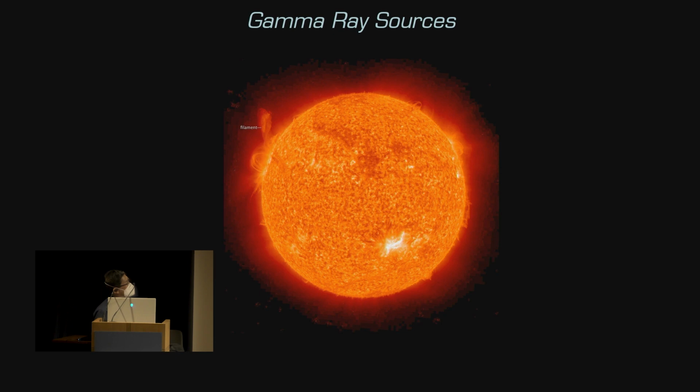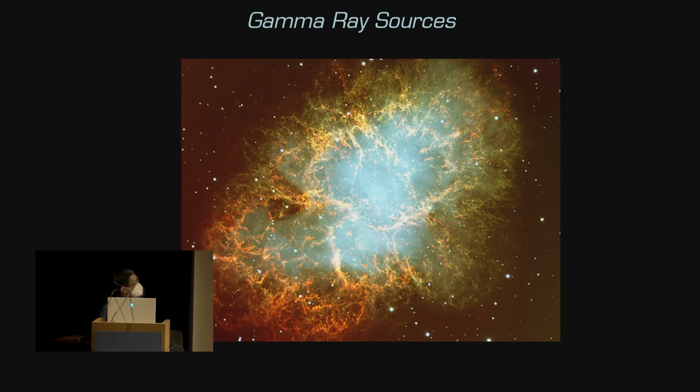Here's an image of our sun, and it turns out that the sun can have very energetic outbursts on its surface. You might have heard about coronal outbursts, and in fact, this past week, the Earth was awash in particles from such an outburst, and you might have heard about aurora being seen really far south. These regions that generate these outbursts can also generate gamma rays. But for the most part, the sun doesn't produce a huge amount of gamma rays.